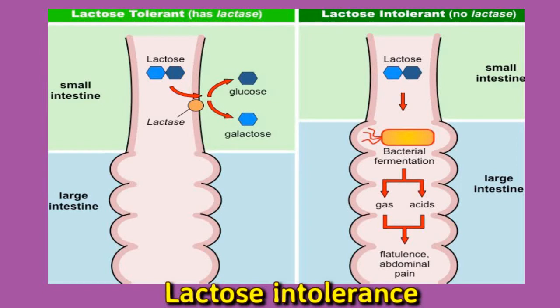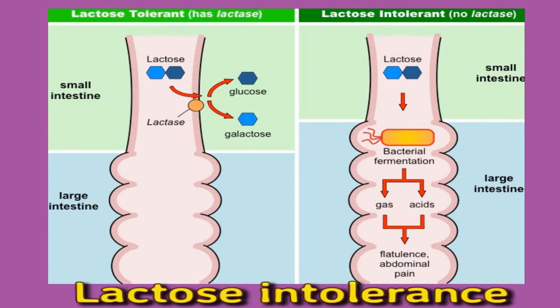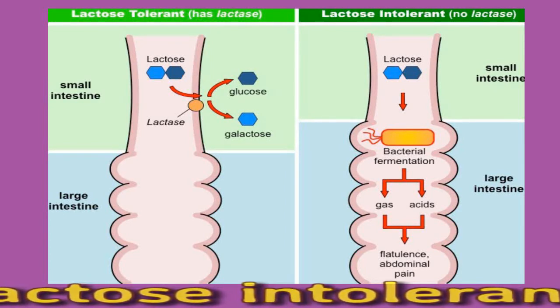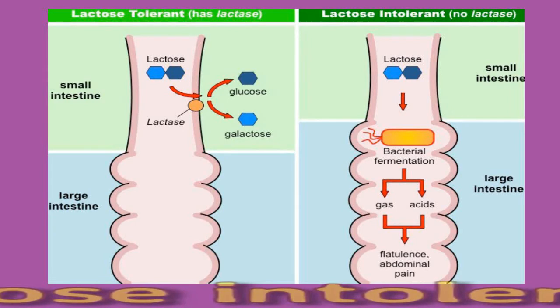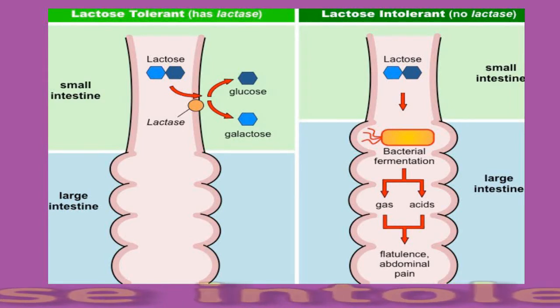Treatment. The best way to prevent the symptoms of lactose intolerance is to avoid foods and beverages that contain lactose. Alternatively, people can try taking lactase pills or capsules before eating a meal that contains lactose. The enzyme lactase helps the body digest this sugar.